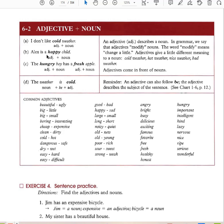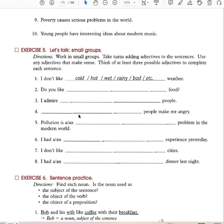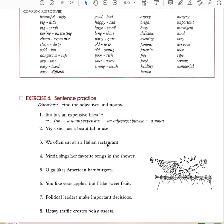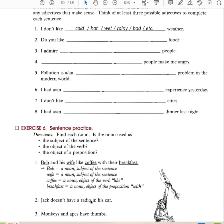I don't like cold weather. Alex is a happy child. The hungry boy has a fresh apple. So an adjective always describes a noun, and an adjective always comes before the noun. The weather is cold. The only time the adjective comes after the noun is when you have subject plus is plus adjective. That's the only time that the adjective cold modifies the weather, which is the same thing as saying cold weather. And so all of these adjectives come before the noun, unless you have he is a good person, that sort of thing, or he is handsome. And so all of this, Italian is the adjective for restaurant. Favorite is the adjective. American is the adjective. Sour, sweet are all adjectives. Important, heavy, noisy are all adjectives because they describe the noun.